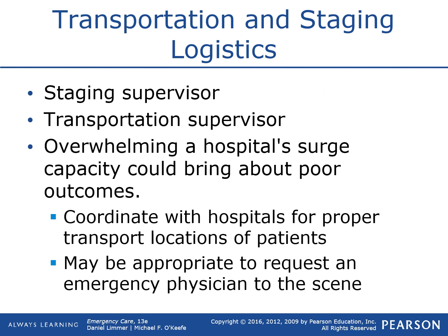You should have a staging supervisor and a transportation supervisor. A staging supervisor should say, this ambulance goes in now, this ambulance goes in now, and it should help coordinate the resources of incoming and outgoing ambulances. And then the transportation supervisor should decide your destination. So the transportation supervisor, when you pull in, should say, you're taking this patient to this hospital.